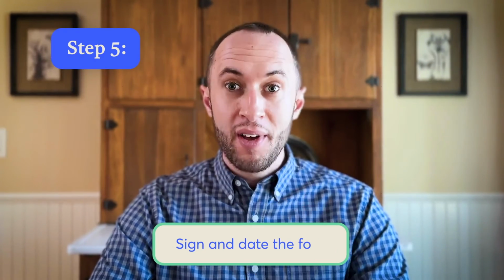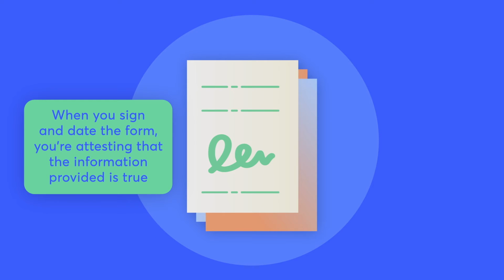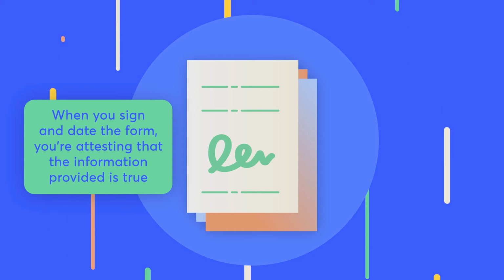Step 5, sign and date the form. Pretty much every court will require your signature and date on the answer form. Now, when you sign and date your form, you're attesting, which means that you're formally declaring that the information that you provided is true and accurate to the best of your knowledge.